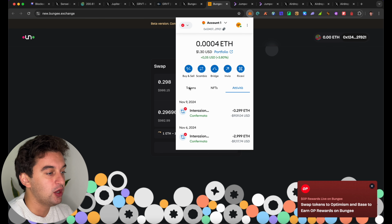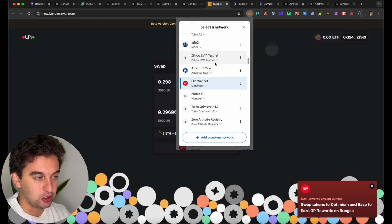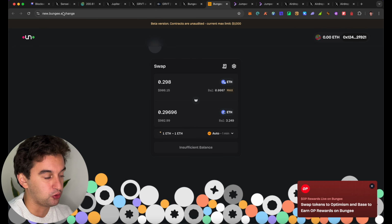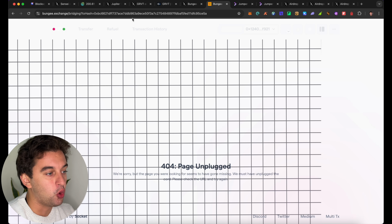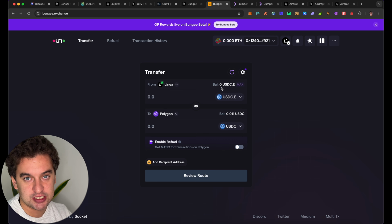These gas fees will then be sent over, in terms of, let's say you spend $2.50, $3 in gas fees. This is still a beta version, so that is why the fees are more expensive over here. On Bungee's normal protocol, if you go to the normal Bungee page, which is the one that we all know and love, the fees here are way cheaper. Here we're talking about 13 cents to 14 cents per transaction.